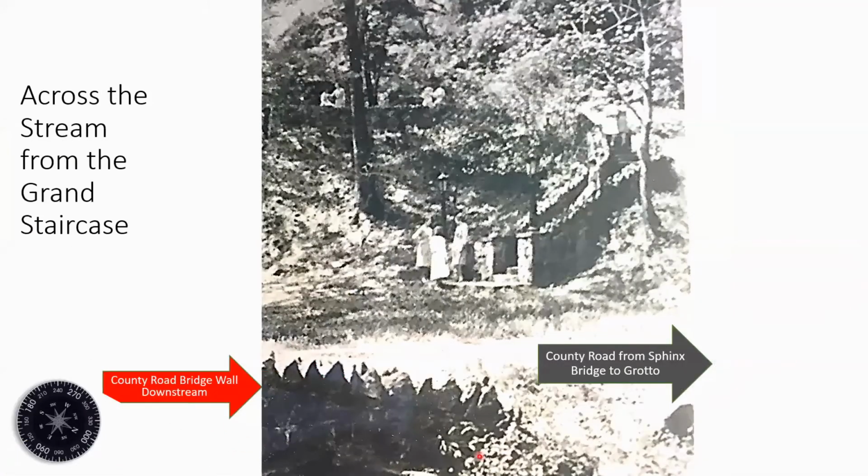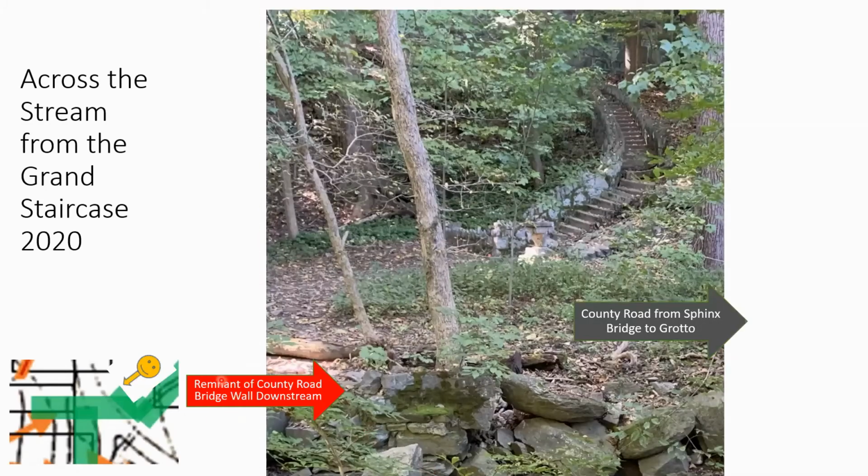Now, this is looking across the Glen stream at the Grand Staircase. And you can see here's a bridge wall. We were puzzled by this for quite a while, but we've determined this is the county road bridge wall downstream. It's largely lost. If you walk down that path from the North Glen Bridge abutment and then work a little bit to your right off that main path and look across the stream, you will see some stonework that's basically the base of that old county road bridge wall downstream. And there's, of course, the considerably degraded grand staircase as well.